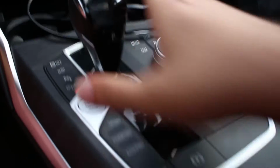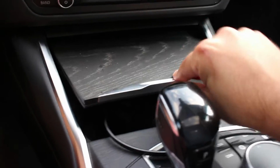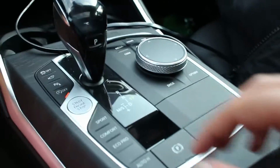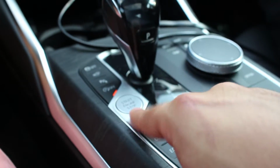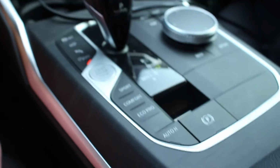The center stack's pretty clean, nice design. Similar position of the cup holders. Now you have a sliding cover for it instead of the thing that I always lose. We have wireless charging in this thing, and also the new shifter in the BMWs, although this thing is pretty prone to scratching easily, but it looks pretty cool. And your stop start is now down here instead of being over here, compared to the F30.